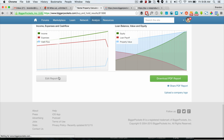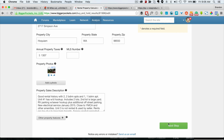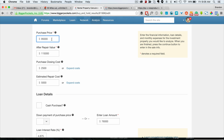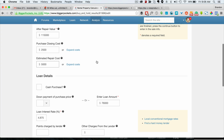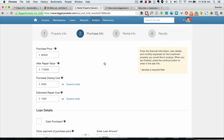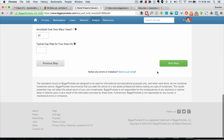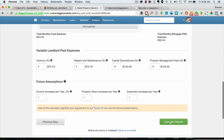So you know what? Let's go back and edit the report again. And this time I'm going to change one other figure instead. Oops, press the button. There we go. 95. I'm going to change this down to, again, let's go 90. A little lower. But instead, I'm going to change my estimated repair cost to just 1,000. Because what if we got in the property and realized it didn't need any work? I mean, really nothing. And so I put 1,000 just in case I need a new faucet or something. And now let's go see what happens to this. We'll leave the rest the same. We'll find out what happens.